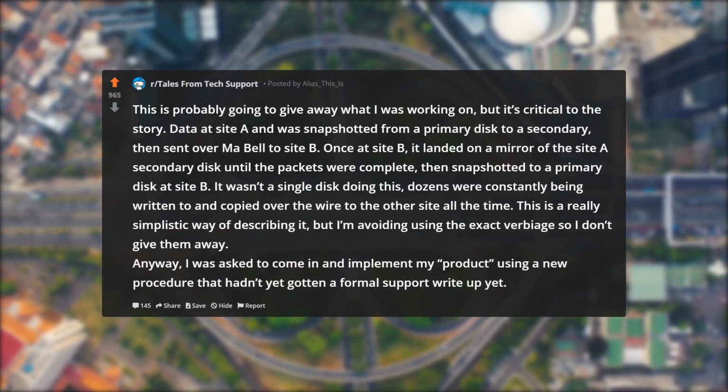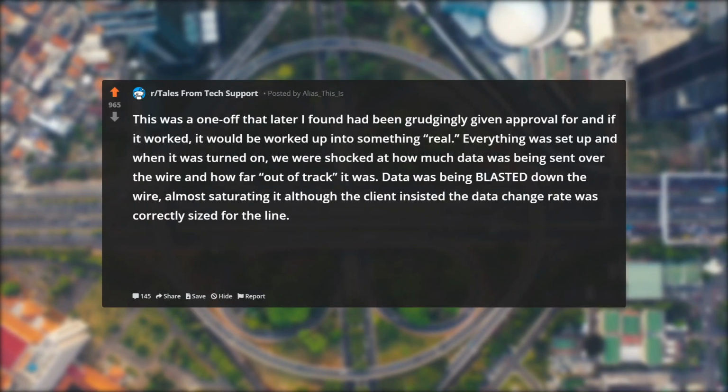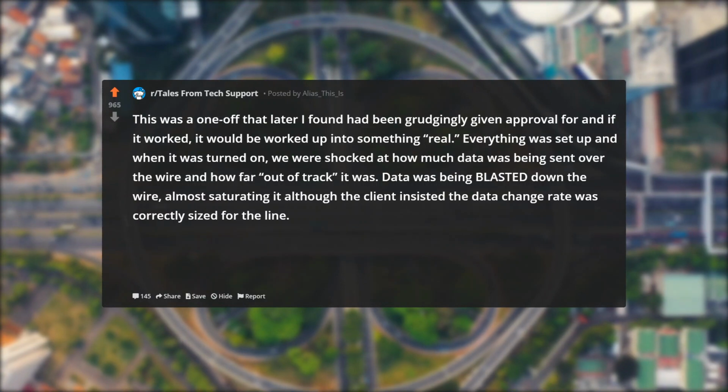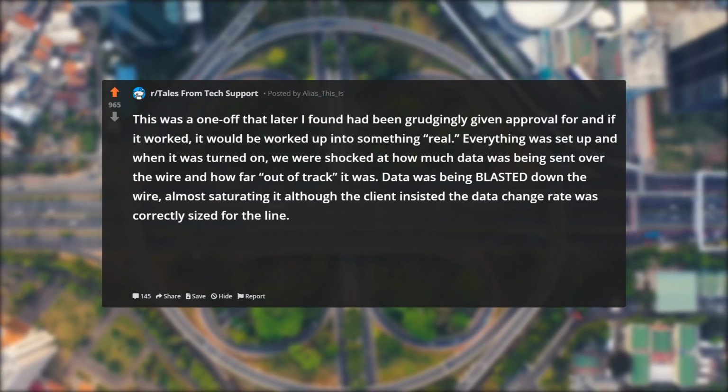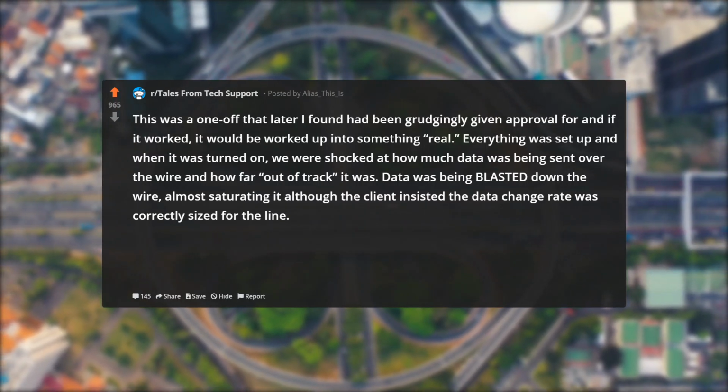Anyway, I was asked to come in and implement my product using a new procedure that hadn't yet gotten a formal support write-up. This was a one-off that, I later found, had been grudgingly given approval, and if it worked, it would be worked up into something real. Everything was set up, and when it was turned on, we were shocked at how much data was being sent over the wire, and how far out of track it was.